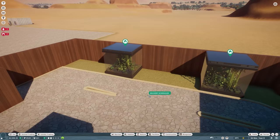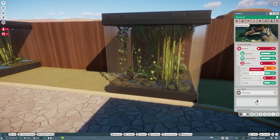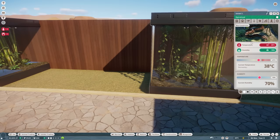Now I'm going to pause the game because they're not going to be in the right conditions. Their welfare has severe issues because it's not the right temperature, but it is actually the right humidity. So that's lucky, I guess. If we go to climate, we can change the temperature and the humidity of the exhibit. So let's see, what do they want? They want 23 to 31 degrees and 60 to 80% humidity. So the humidity is perfect for them, but the temperature needs changing. The middle between 23 and 31 is 27. So we're just going to put it to the middle temperature, which should be perfect for them. And that will decrease down to 27 and give them the right temperature.